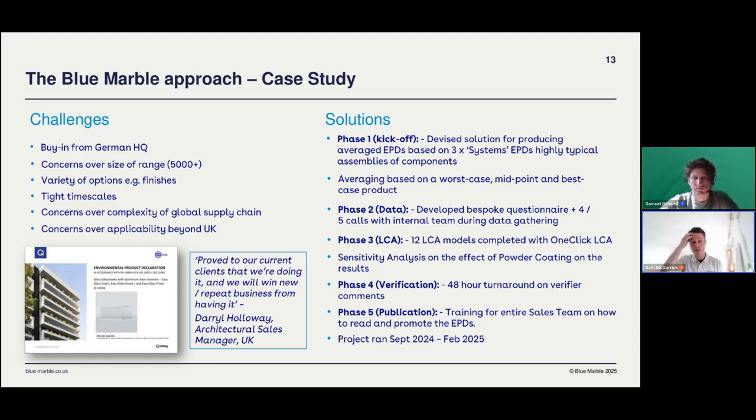We've got some good feedback from Daryl, who was the architectural sales manager in the UK, who commissioned us. And he made this point, which I think is important, that it proved to our current clients that we're doing it, and we will win new business from having done it. Bear in mind, we've only recently published them. And importantly, we'll also secure repeat business from having it.